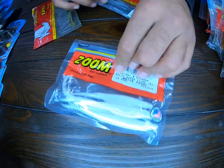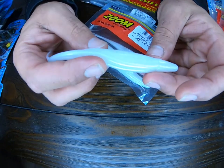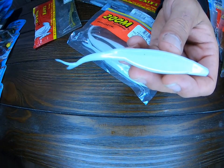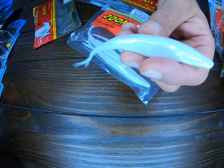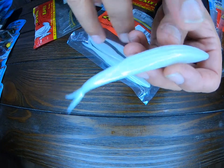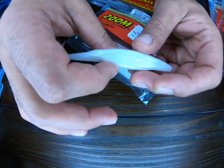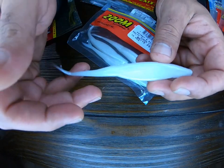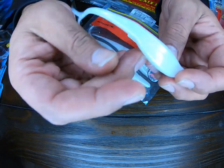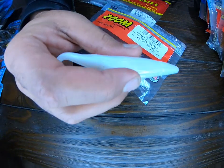Moving on here, we have the Zoom Super Fluke. What else can you say about this bad boy other than it's big, it's white, and it's a killer in the fall? It's a killer, whenever you can get them to bite this lure anyway, but especially in the fall, when it's hard to locate fish, this is a good option. You slow down, you break water down really well, and you swing for the fences with this, especially around brush and cover along the edge of pads. This did well for me, did very well.